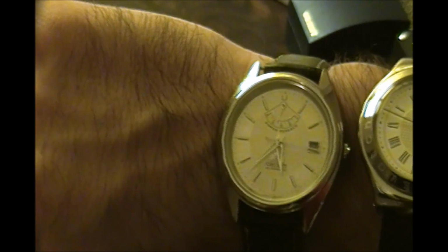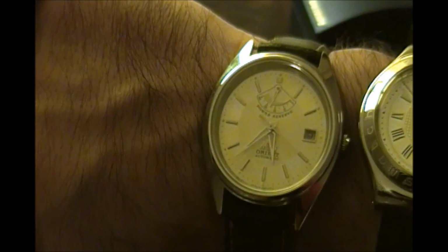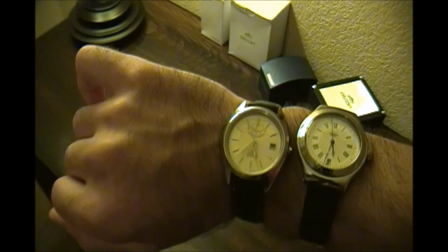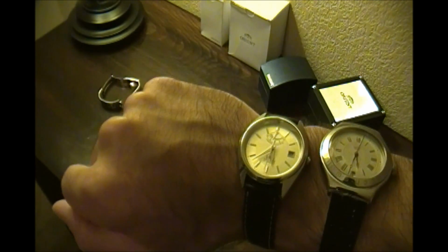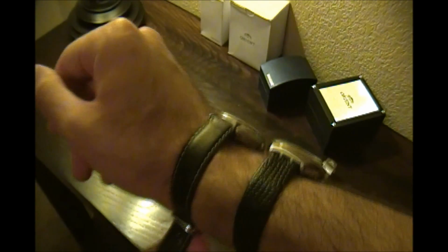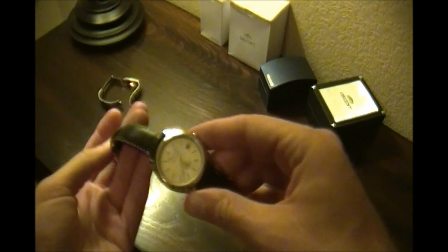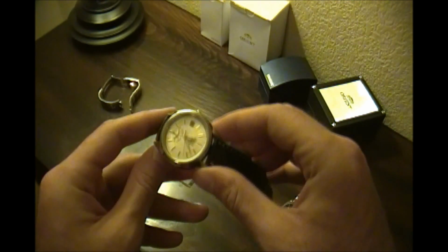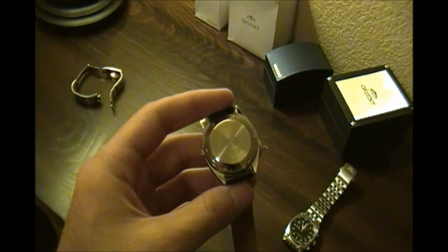Retail I think was about 150, and I bought it on sale from an online seller for 50 bucks, and I tell you, it's some of the best $50 I've ever spent. It's got a great look to it. It's about 40 mil. And again, I'll wear this in New York City or someplace, and if somebody steals it from me, or I lose it, or it gets damaged, it's not the end of the world. Whereas with some of the other watches, you have to be very careful and delicate. And on the back too, this one also says Orient.